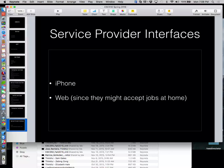I've run into this. I have a buddy of mine who's like a general contractor. I would assume that some of the folks that do snow removal and lawn maintenance stuff also have general contractor-ish type skill sets, and these guys don't like the touchscreen phones. They want physical phones because they can't use a touchscreen phone when their hands are all greasy and stuff like that. So if our service providers might not have a compatible phone, we have to give them a web interface so that when they get home, maybe they just print out the addresses they're supposed to go to. That's just how they do things.